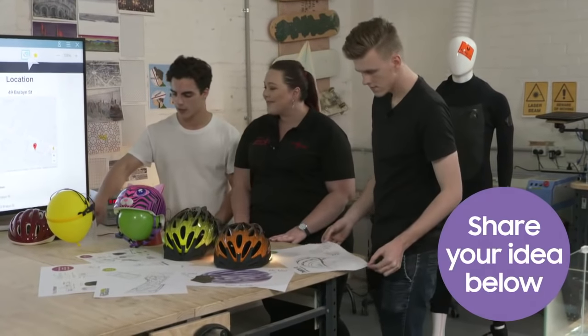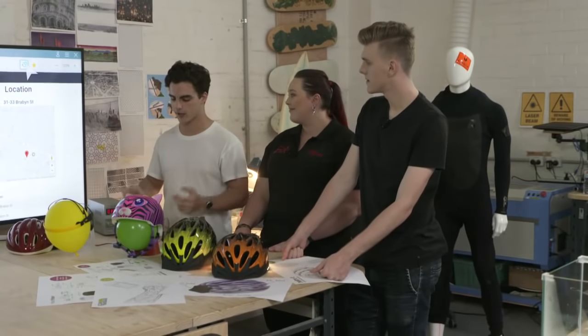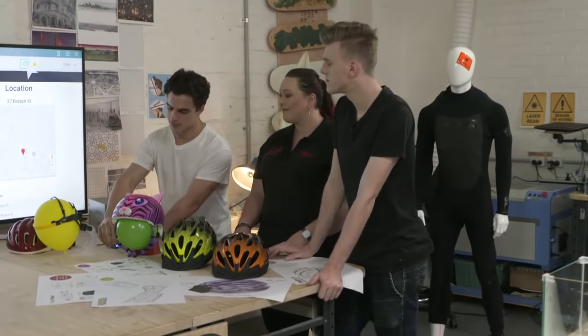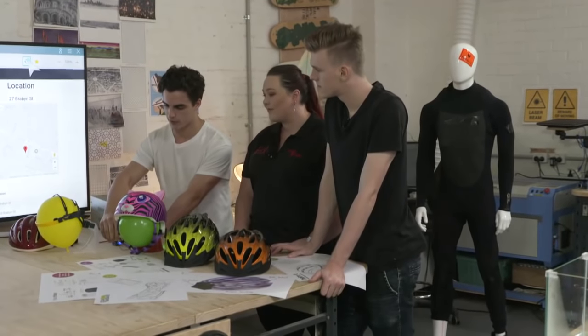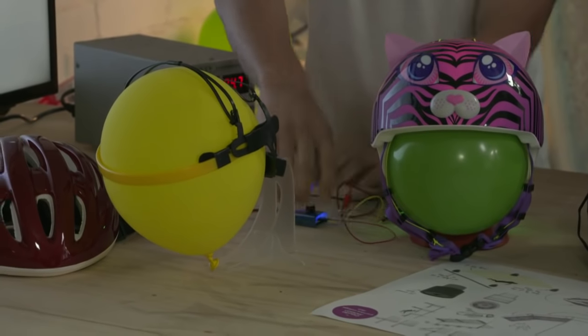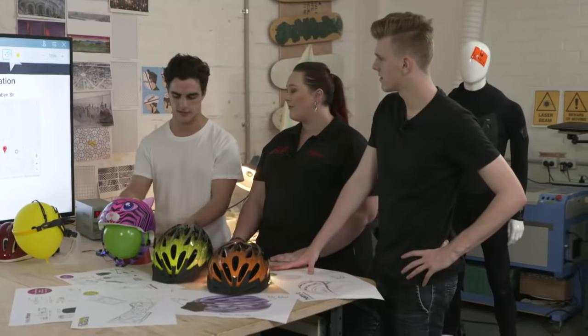So we started by just thinking, can we actually tighten a helmet to your head? Can we make it work? So we've got a little simple prototype here. Obviously, it's not a helmet, but it was just to actually test that we could take the tightening mechanism out of a bike helmet and make it actually work. So these are steps you have to go through in the design process.